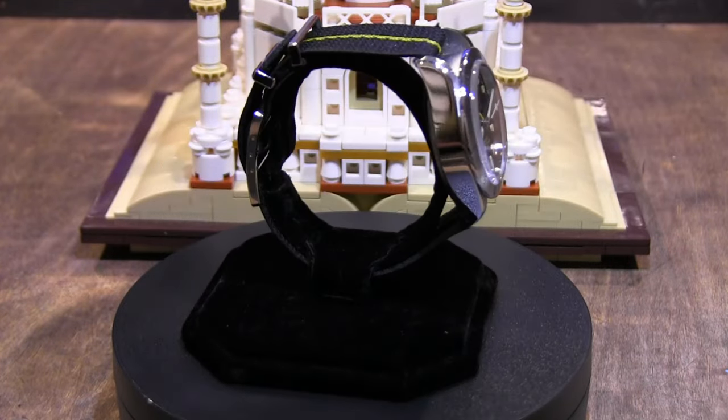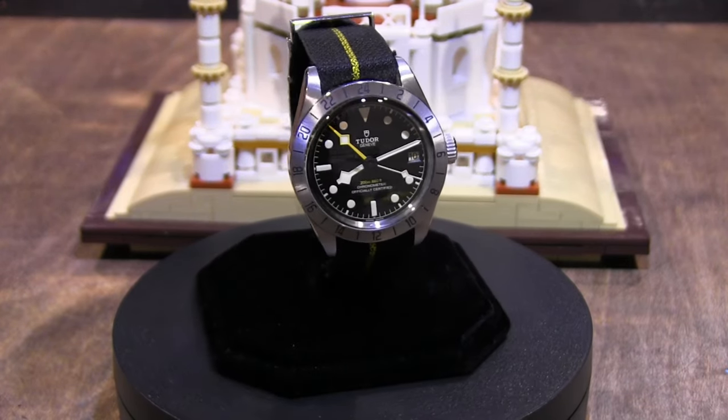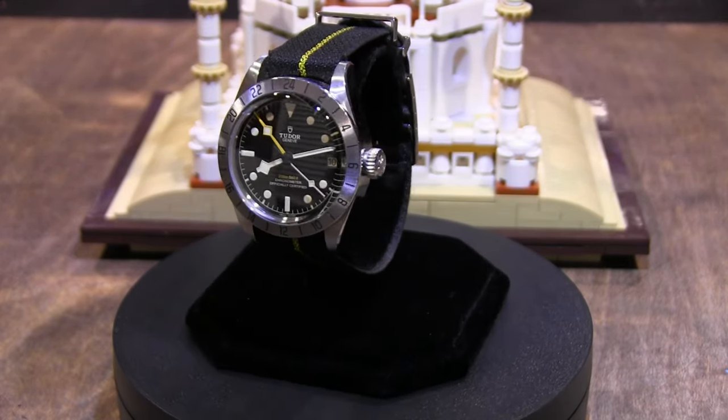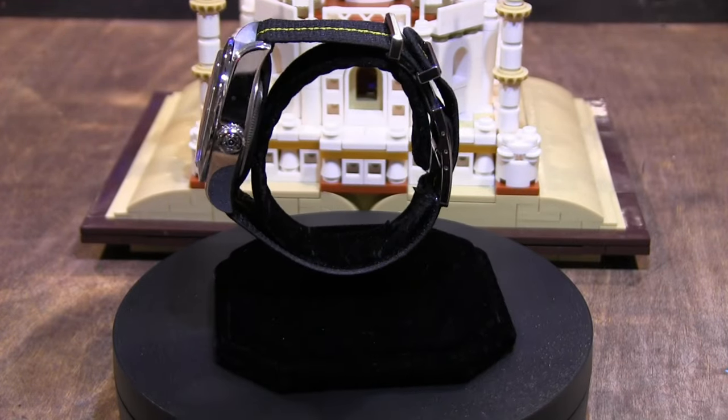Was this my second wife? No, it was my first. My left wrist and this watch are officially married. The best part of this deal is I snagged it for an amazing price, so I know she's not just with me for the money.